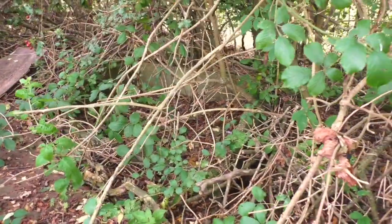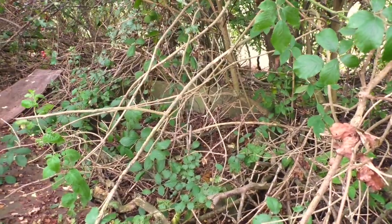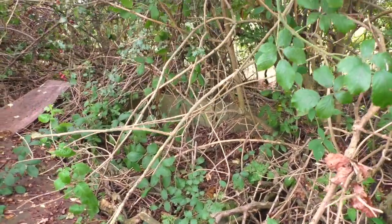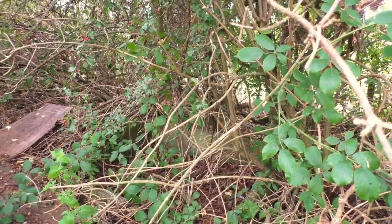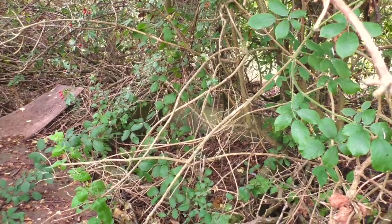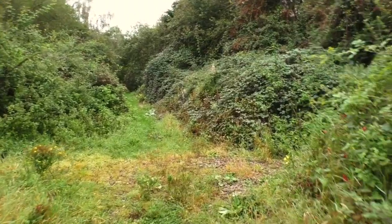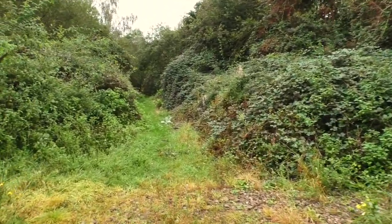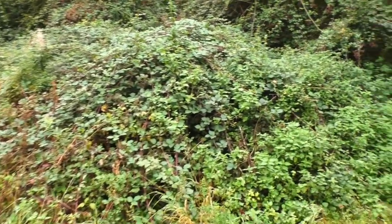Tucked away in there, almost out of sight. Another lidless sand bunker. Place is crawling with them. What do we have here? Footpath. We have a footpath.